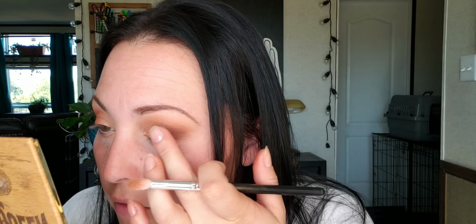Okay. One more little swipey of the Sassy Bun. Careful about doing a Sassy Bun, by the way. My daughter was doing it and she totally ruined her hair.